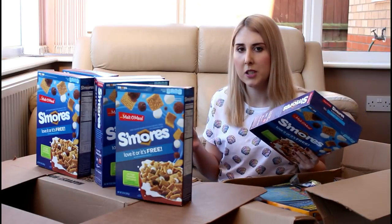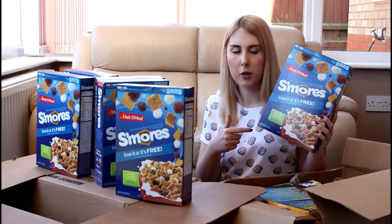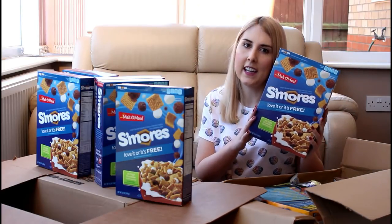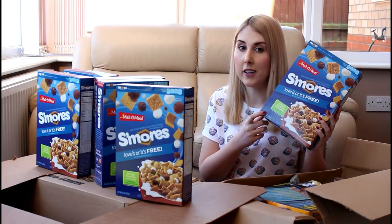A lot of this order is going to be shared out with family and friends, so I got a lot of cereal. And the first one that I'm going to show you are the s'mores. Now I've got six of these and they were 50p each, where they retail for around £2 in certain stores, so this is a bargain.